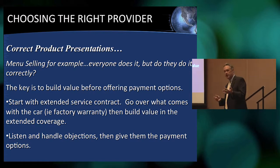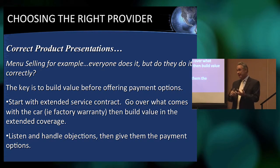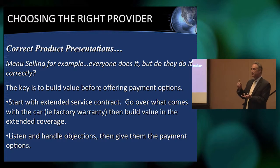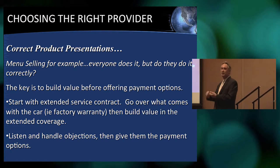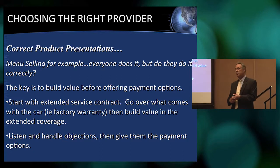Menu selling came about because there are so many F&I products today. Back when I got in the business, there were extended warranties, credit insurance, and then Gap came along. Now you have paintless dent repair, tire and wheel, keyless remote, your fabric, rust and paint. There are all kinds of products you'll see in the F&I department. So menus came out so they could start bundling some of these products.